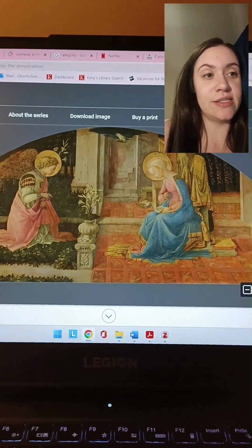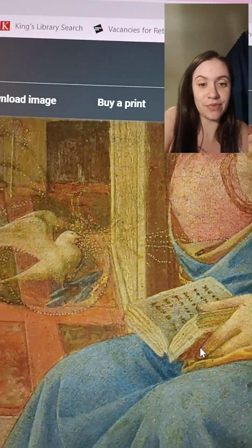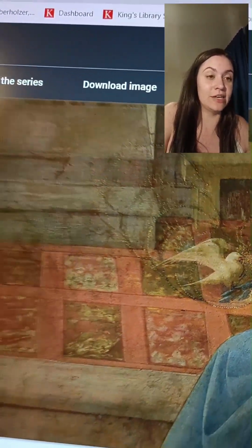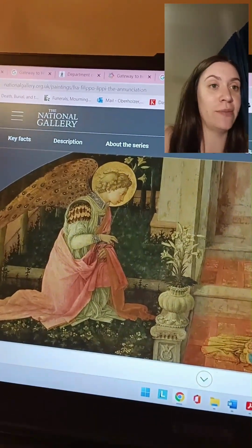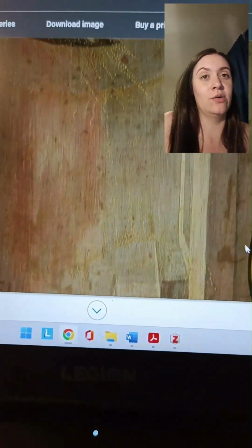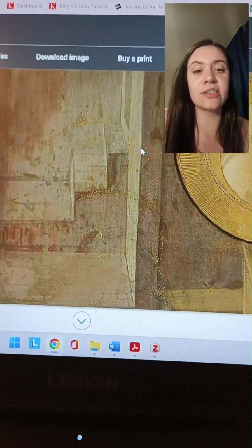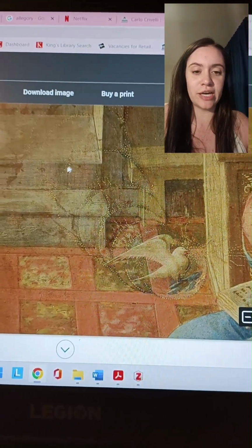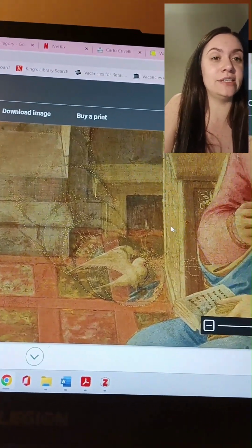The interesting part is when you really zoom in and take a look at the most important part of this piece. Here we have the dove. This is the moment of conception, where Mary has agreed to receive the word of God, Jesus, by the angel Gabriel, and God's hand sends down the dove, or the spirit. You can see the gold really showing how the dove descends, and it makes these circles. You can see more clearly here how the dove descends and interacts with Mary.